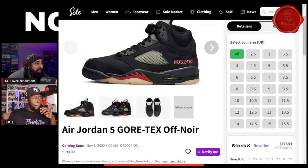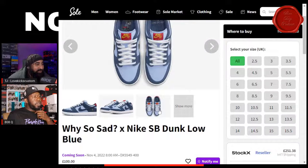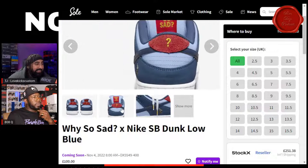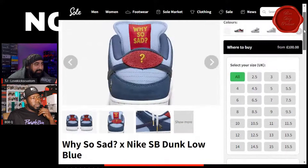Next up on the 4th, we're getting a restock. Is this a restock? Why So Sad? Nike SB Dunk Low. The blue variation is dope. It's dope, dope. I love this. Absolutely gorgeous. The translucent outsole is absolutely crazy on this as well. Basically, I think isn't it to support the mental health awareness project?